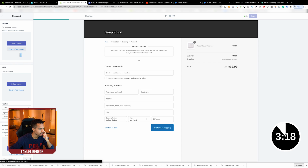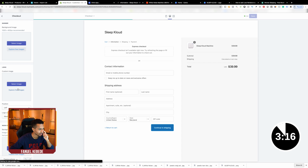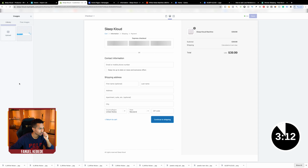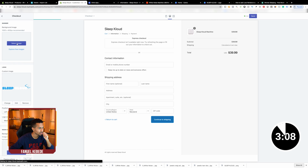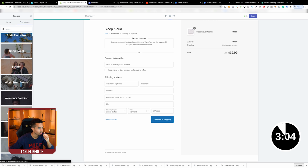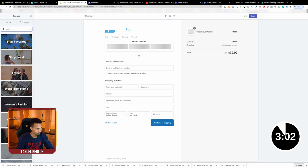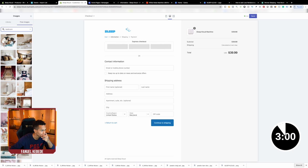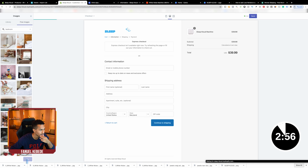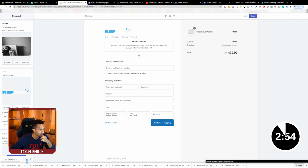Oh, I didn't save it. Okay. That explains why. Okay. Select image. This. Select image. 3 images. Then we're gonna do bedroom. And then we need something dark. Okay, we're gonna use this. Select. Let's see what that looks like.